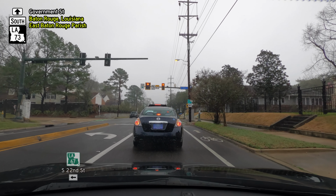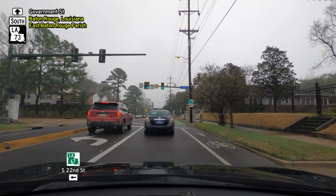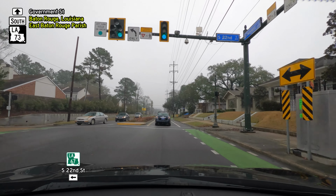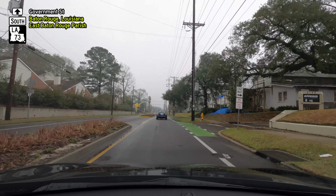At South 22nd Street, we see the southern terminus of LA 67, which becomes Plank Road and eventually reaches the Mississippi state line to the north. The route is still marked on Government Street with one of the old, obsolete green state highway markers.